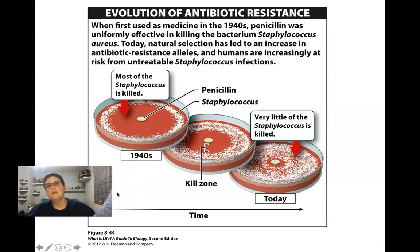So we developed antibiotics in the 1940s. That was the first time when penicillin was used to treat bacterial infections. Back in the 1940s, we would run a test to test the effectiveness of antibiotics, and that's what you're seeing here in these plates. Here there's a little disc that has penicillin in it, and then you put bacteria on the plate and let them grow. Basically what happened in the 1940s is most of the bacteria would be killed, in this case, Staphylococcus. The same thing is true for things like strep.